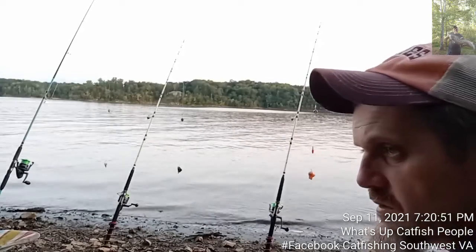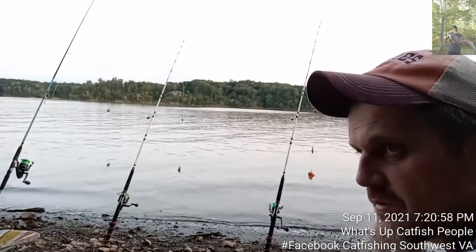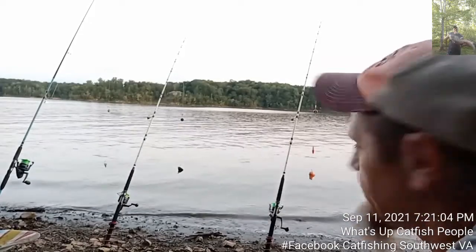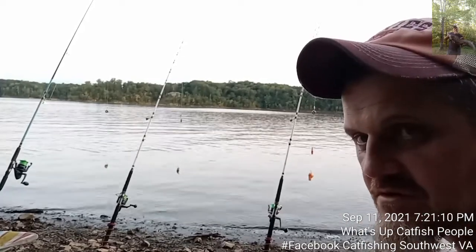Then we're running a Santee rig here. We got chicken on. We got another Penn on a Garcia rod. We're running the Santee rig with the Whisker Seeker rattler on it with cut bait. And then the next two rods, as I said, we're going to bank line those, and they got chicken on them. Let's get these casted out there and bring y'all fish.